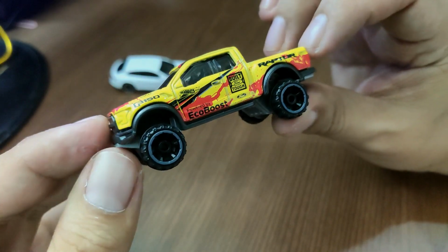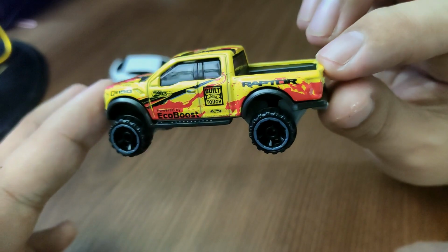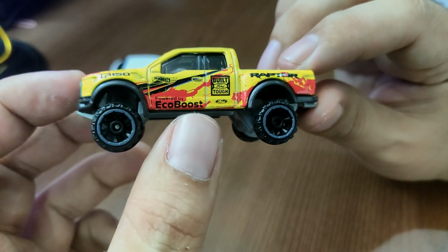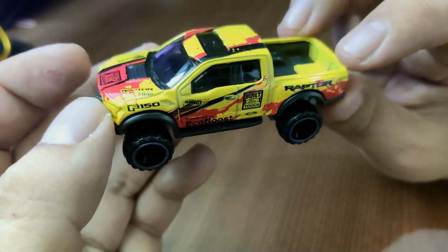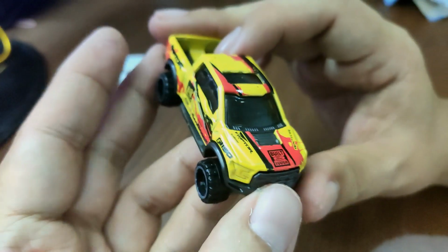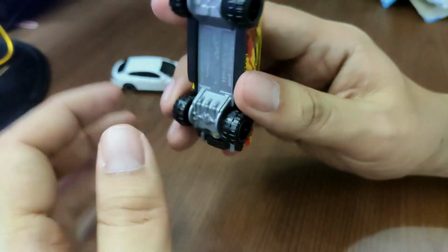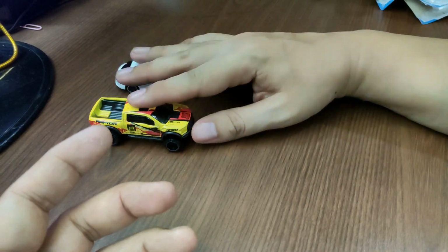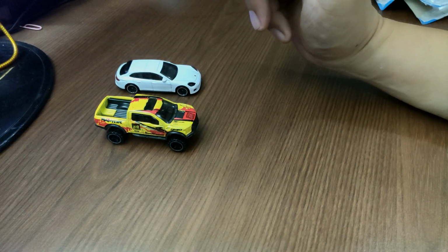Look at this one here. Yeah, that's some beautiful artwork this one has. Has the Powered by EcoBoost, Built Ford Tough. Just a great looking main line. Now the pickup trucks, especially the lifted pickup trucks, probably one of my favorite main lines from Hot Wheels. And then what else?